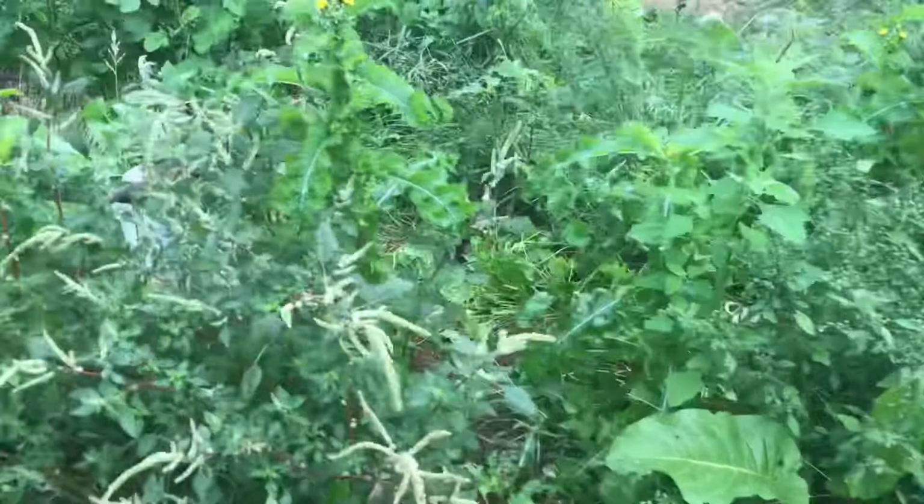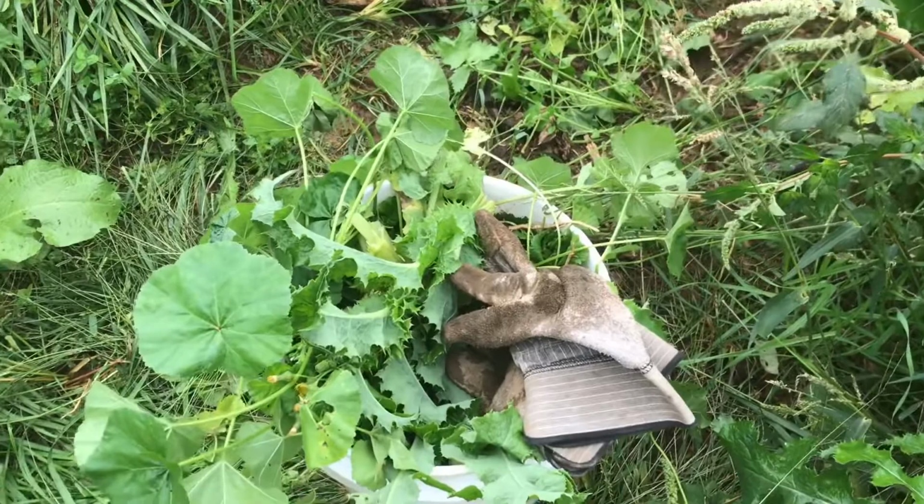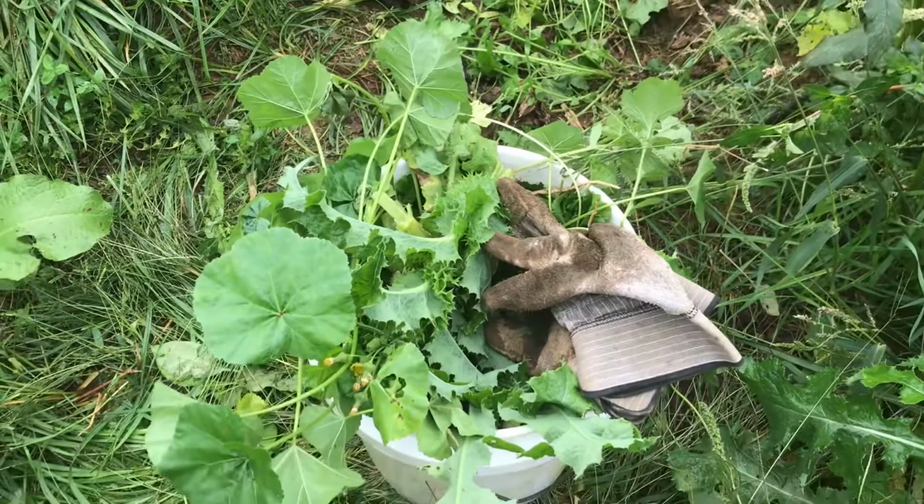I like to get a good 5-gallon bucket going for the rabbits, and I wanted to introduce you to a few of the plants that we feed to them. So I'm still learning all of their names. I'll be upfront about that, but I am getting to know who they are and what they can offer to us and our animals.